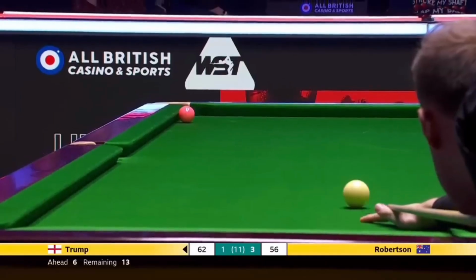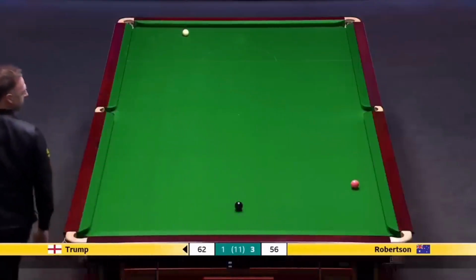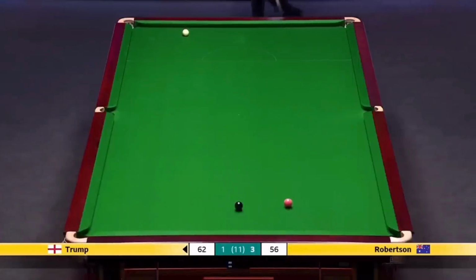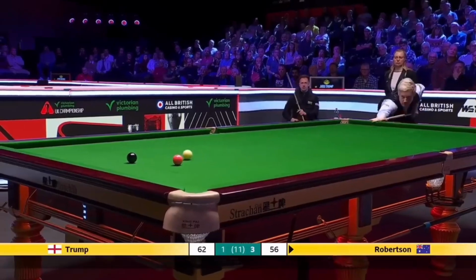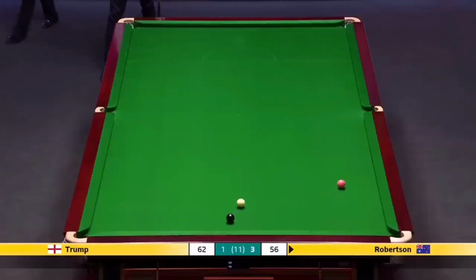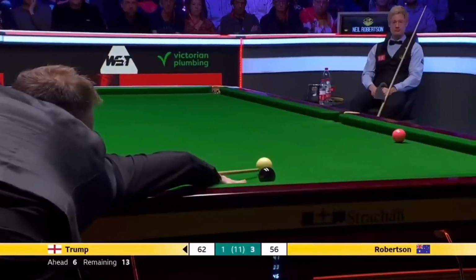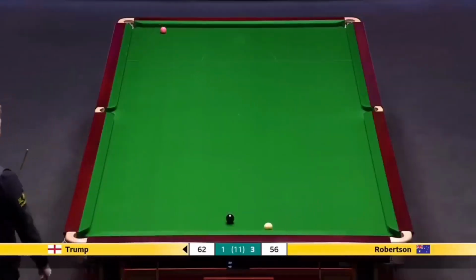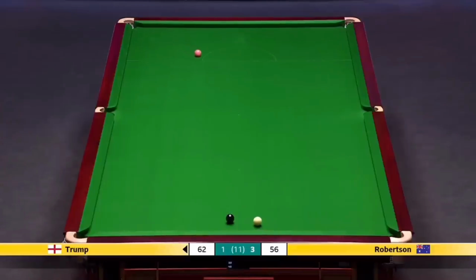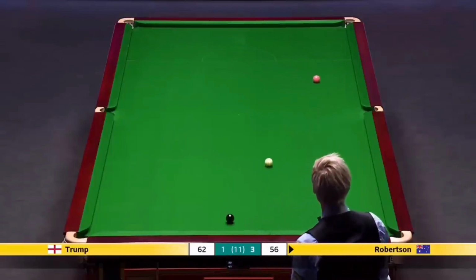I was surprised if he went for it. No, he refused it. Safety on the pink. Well, decided to just push it up. Has to get the upper hand. And play a real telling safety shot. May have. He's got to be wary of the right middle pocket. Was a long way away with it, but the pink's run safe, it appears.